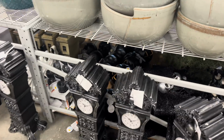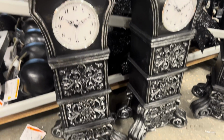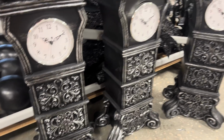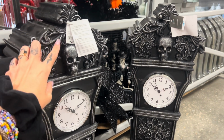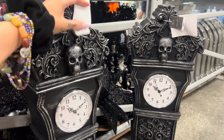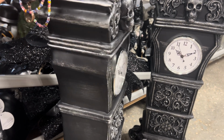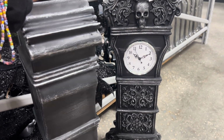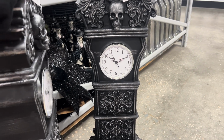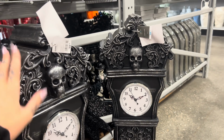Here is the clock. So I saw this online too, and I was like, dang, I can't wait to see this in person. Very curious to see what this would be like in person. It's a lot bigger than I thought it would be. It's $55. That is really cool. It's very heavy, very substantial. And I think it's gotta be a working clock. Wow. Okay, we've got things to think about.